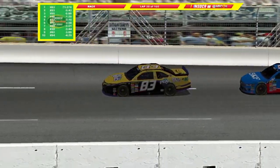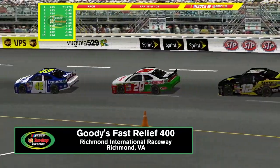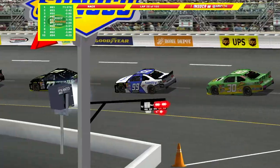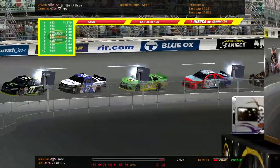Back live at the Goody's Fast Relief 400. Ryan Butcher in the race lead. DJ Gibson second. Brandon Morris third. Jay Jefferson fourth. Matty Porta fifth. Sixth, Kukulon. Seventh, Yepes. Eighth, Burkhart. Ninth, Irving Allison. 10th, Edson. That is your field right now.